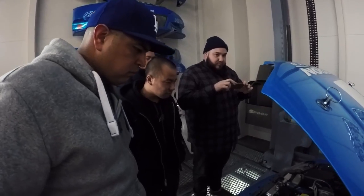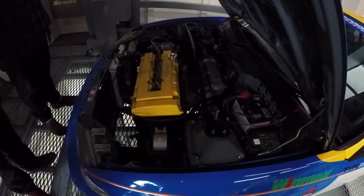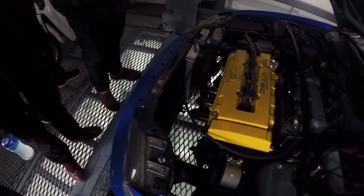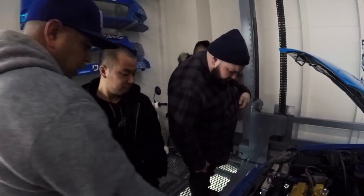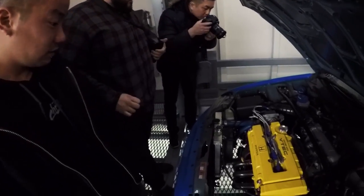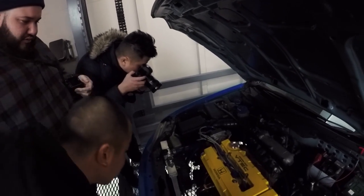Let's cover it, snow. You should buy like 10 of them. That's how it is? There's two different types. They make two different styles.